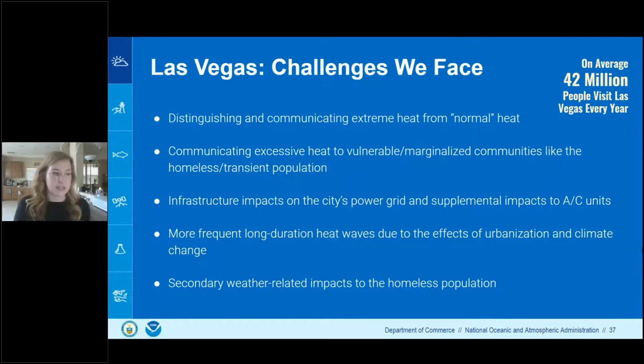And so a lot of the homeless tend to seek shelter in the underground cement washes, which comes with a secondary impact, because if we do get monsoon storms, during the day it gets really hot. A lot of the homeless population seeks shelter in these drainage basins, but then when we have flash flooding come in, the water goes into these drainage basins where it's supposed to. And so it potentially leads to impacts where the homeless may need multiple swiftwater rescues. And yeah, so lots of challenges there.